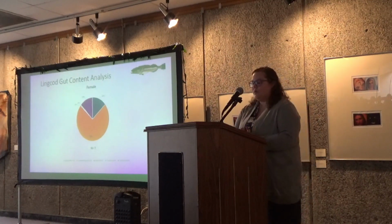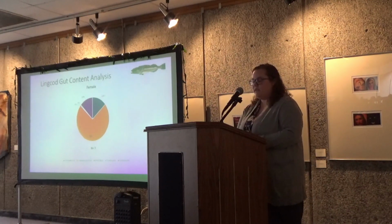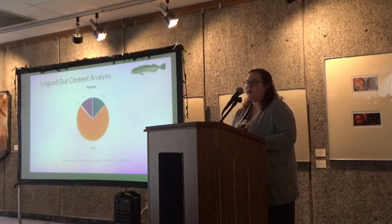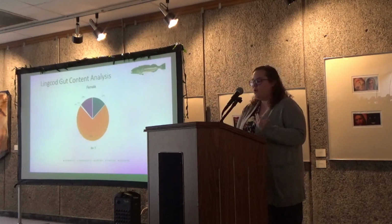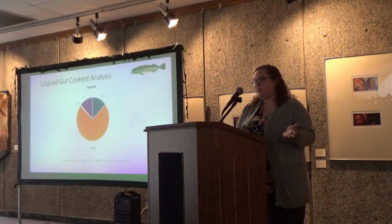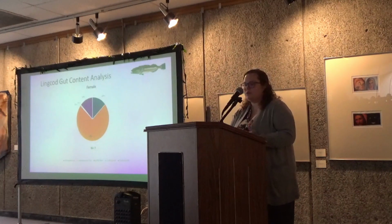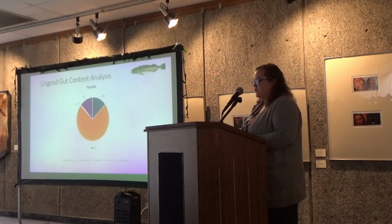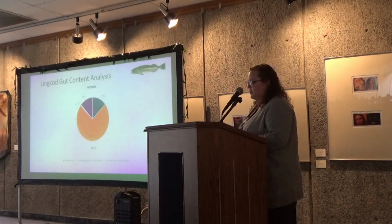Here we have the results for lingcod, which only contained females. This is again due to the high sexual dimorphism found within this species as well, where males are smaller than females, and the fishing regulations skew towards the catch and keep of larger fish, which again are females. This diet consists of large unknown fish, salmonids, and cephalopods.